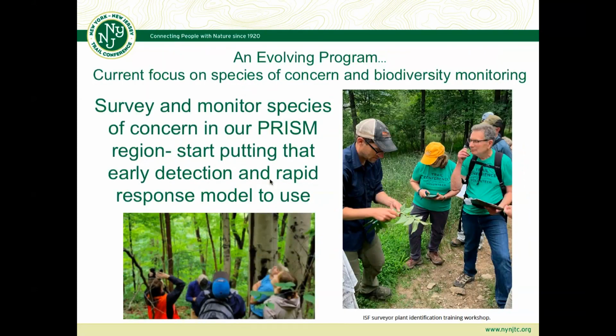This program's been running for over 10 years, and it's been evolving. So in the past, it was a lot of mapping of common invasive species along our trail system, but it's turned into a little bit more of forest health and biodiversity monitoring of high priority species of concern in our PRISM region, and really putting that early detection and rapid response model to use.